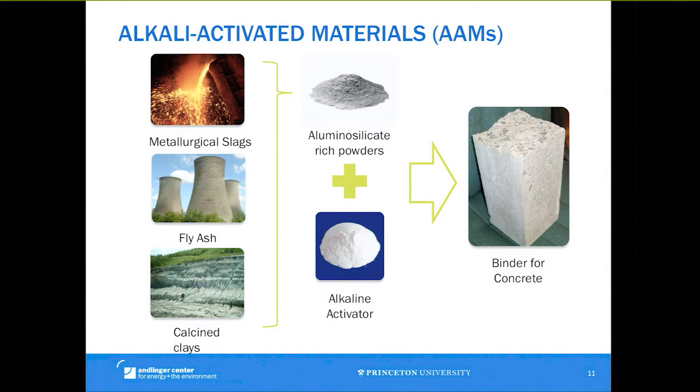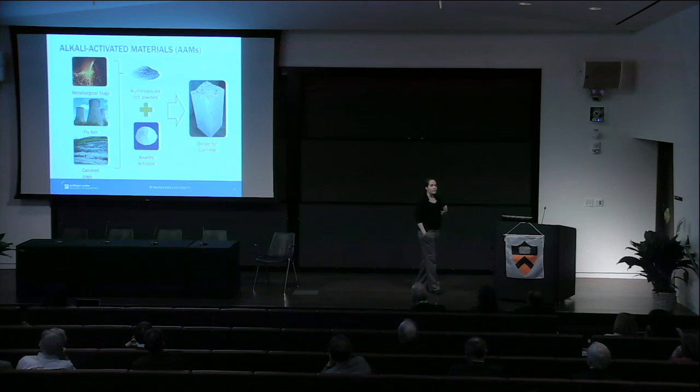So firstly, what are some of these alternative cementitious materials? Well, we're working on something called alkali-activated materials. Instead of using Portland cement powder, we're using either industrial byproducts or natural clays that we give a very mild thermal treatment to. And these powders are called aluminosilicate-rich powders. We activate with an alkaline activator to get something that pretty much looks exactly like Portland cement concrete.